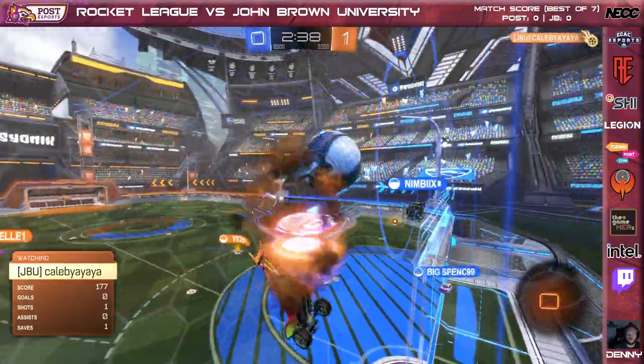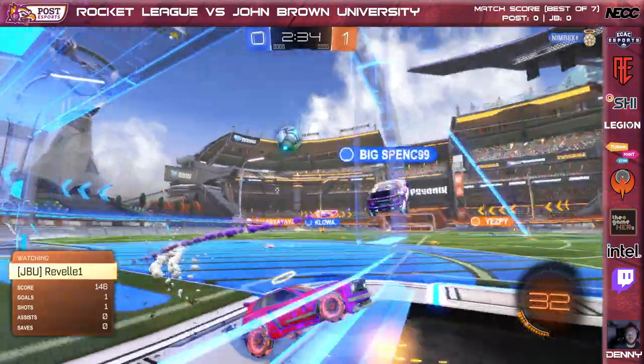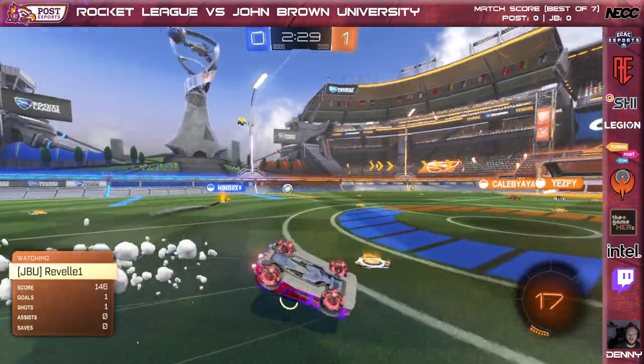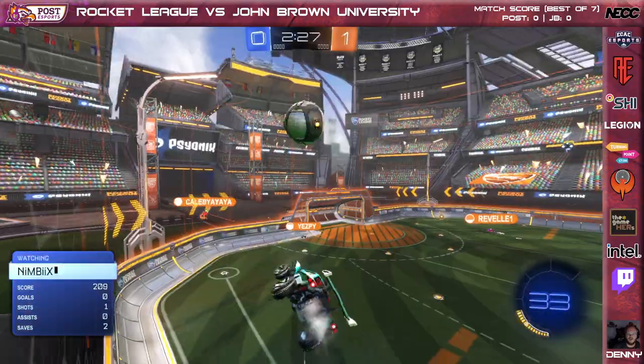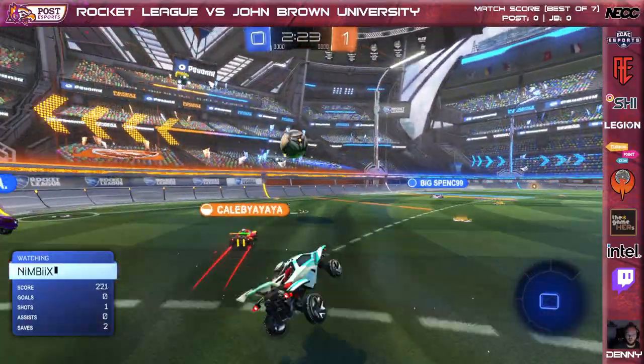Caleb in the corner here trying to make it 2-0. Not a bad clear from NiMBiiX, but still in the box. And someone got bumped out there. NiMBiiX going to send it over to the sidewall, though. Get a little breathing room for post. He's going to bang a shot off of the backboard.